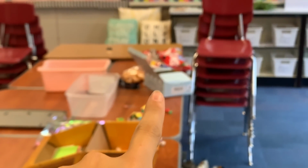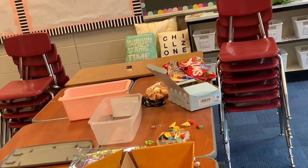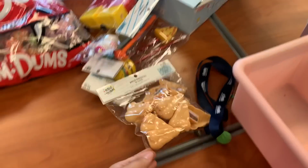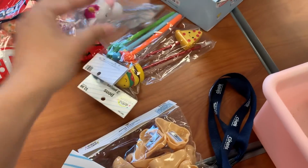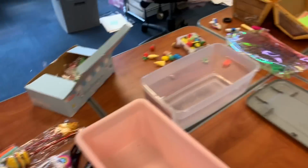In this bucket is all of my animal, like Dust Pet erasers. Last year I did Dust Pets. I'm not going to again this year. So I still have all kinds of different animal erasers there. I have some food erasers back behind there. Like I have these nose pencil sharpeners, trash can pencil sharpeners, pens, and those pens. Those are just some little fun things. And then I have Dum-Dums. I just don't know what to do.